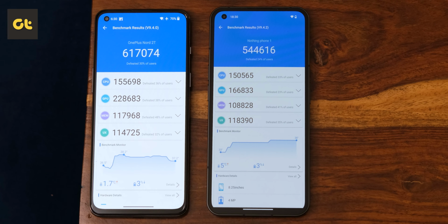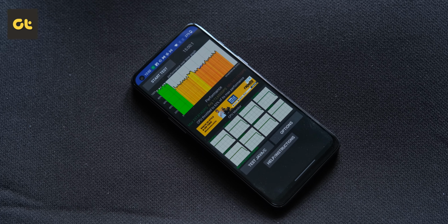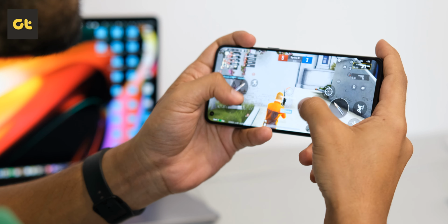However, the interesting part is when you take into account the amount of throttling that you notice. See, the Nothing Phone 1 has just about 92% of throttling, which is pretty amazing. On the other hand, we have the OnePlus Nord 2T, which throttled to 63% of its peak performance, which basically translates to poor sustained performance.